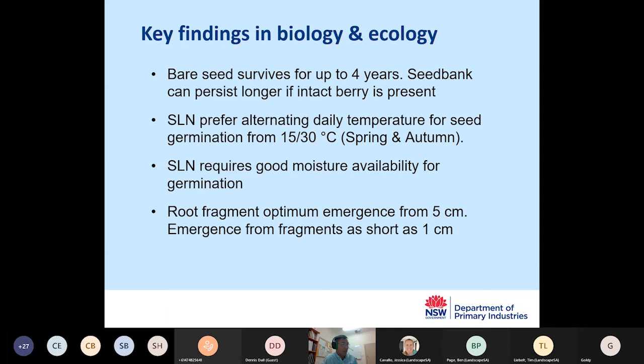And also the root system: if it is broken into small pieces, even as small as 1 centimeter in length, it can send up a new shoot. So in the old days, cultivation without follow-up chemical applications would break the root system into smaller pieces. In that case, there will be millions of new shoots coming up.